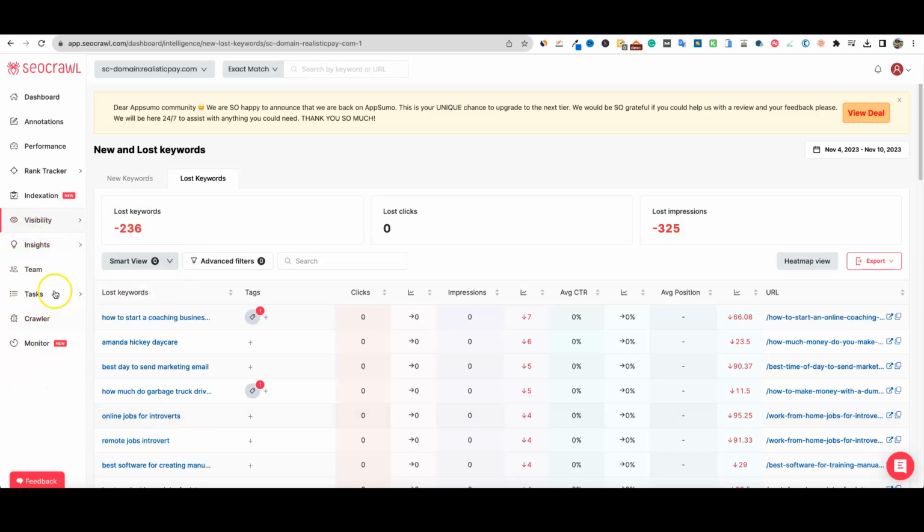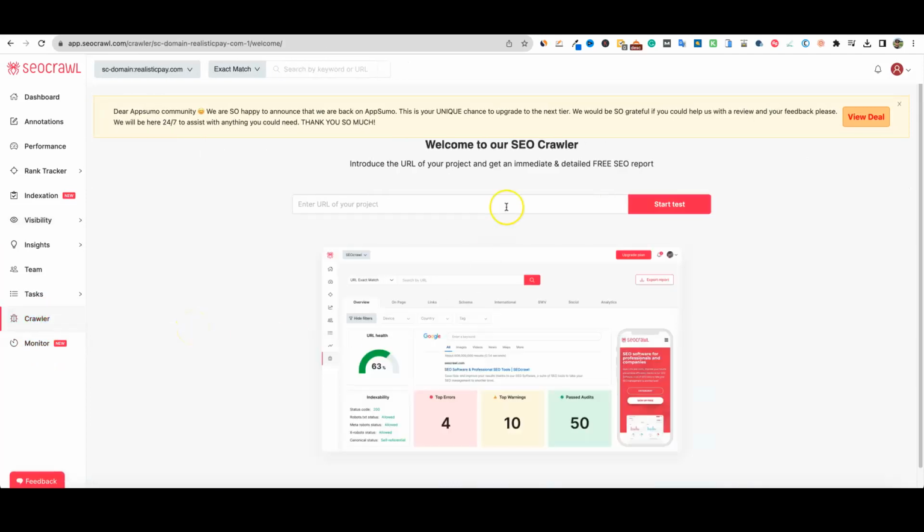Okay. And then here's one of my favorite parts. So obviously you can add team members, you can add tasks and so forth. There's a crawler. You can crawl your website again and get some SEO suggestions, I believe, with this one. So welcome to our SEO crawler. Introduce the URL of your project and get an immediate and detailed free SEO report. So it's going to give us just a technical on-page SEO report. Super cool. So that is a really, really awesome feature right there.